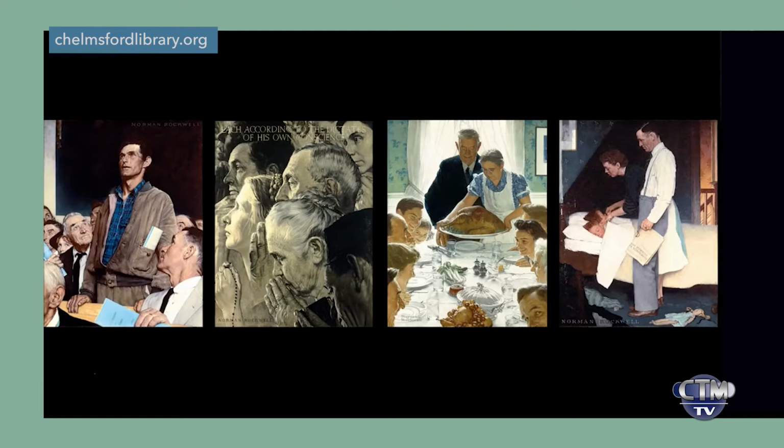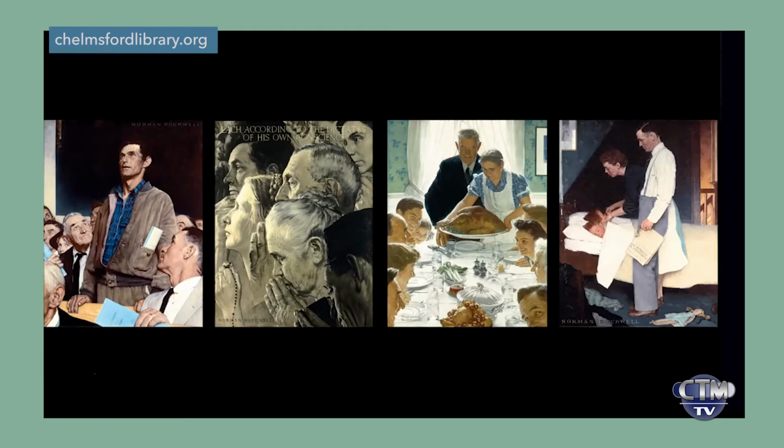And before I look at each one individually, and if there are sketches available, look at them too, as we're looking at all four of them together, I want you to think of which one sort of doesn't belong, which one sort of sticks out in a weird way. And we'll talk about why in just a moment. So let's start off with freedom of speech.